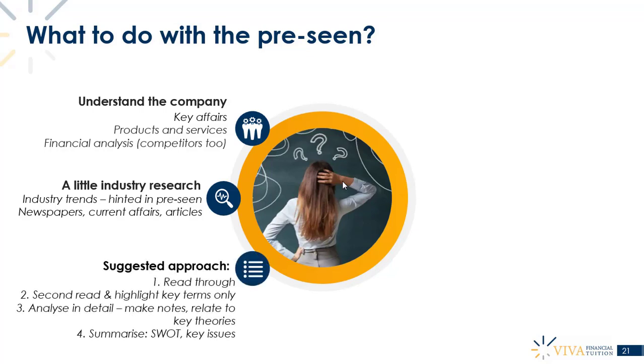So approaching the Prescene then, we would suggest the following. The first 1 or 2 read-throughs should involve you just skimming. You just want to get a feel for what's going on. You're quickly working through the document, looking at the headings, noting the different sections, the way it's broken up, and getting a feel for the kinds of products and services that the company offers, that kind of thing.